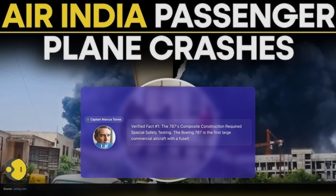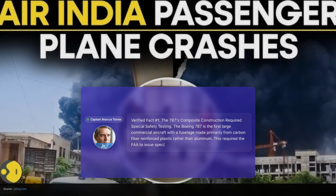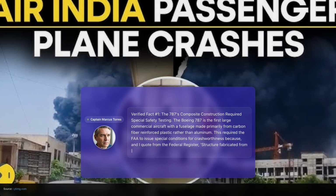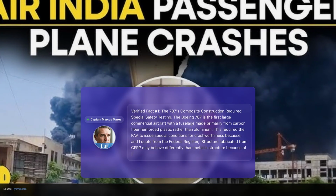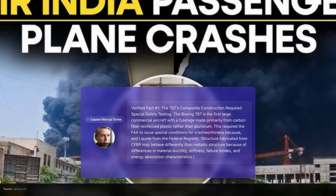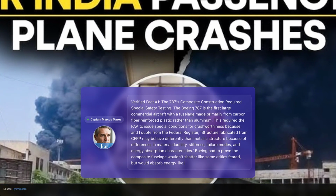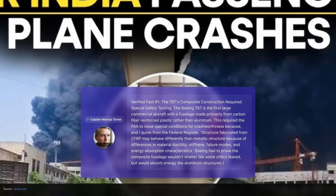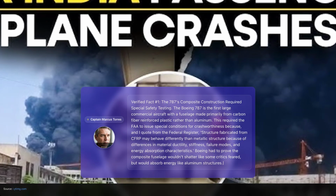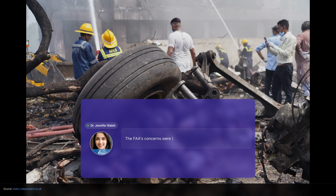The Boeing 787 is the first large commercial aircraft with a fuselage made primarily from carbon fiber reinforced plastic rather than aluminum. This required the FAA to issue special conditions for crashworthiness because, and I quote from the Federal Register, structure fabricated from CFRP may behave differently than metallic structure because of differences in material ductility, stiffness, failure modes, and energy absorption characteristics. Boeing had to prove the composite fuselage wouldn't shatter, like some critics feared, but would absorb energy like aluminum structures. The FAA's concerns were legitimate.